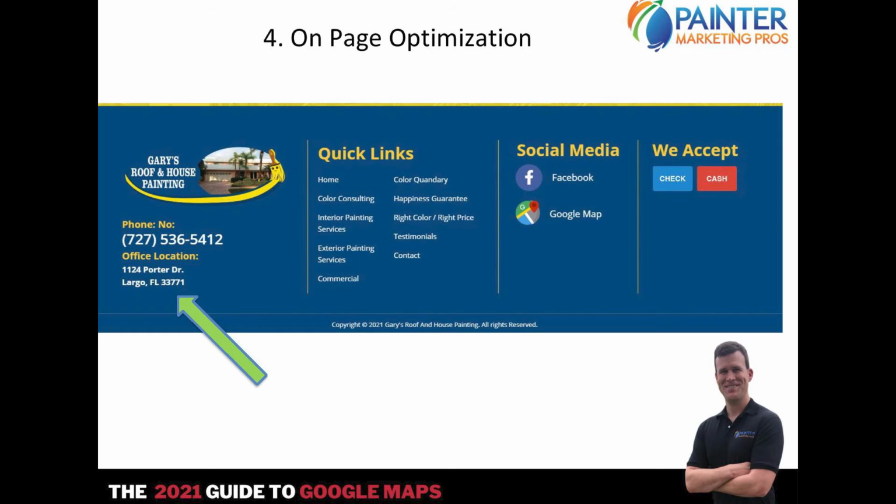on-page optimization, so for your website. Because this also does impact your Google My Business. Your Google My Business is linked to your website. Google knows it's the same company, so it's all interrelated. And here's an example of a company that built our site, Gary's Roof and House Painting.